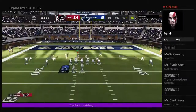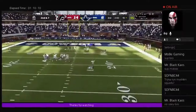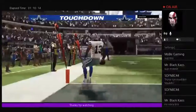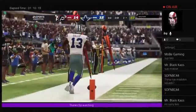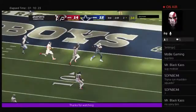Here's 2nd and 7. They'll try to throw now. Prescott. He'll buy some time right. He's got it. Touchdown, Cowboys. Michael Gallup on the receiving end from Dak Prescott. And now the Cowboys are within a 2-point conversion of tying up the game.